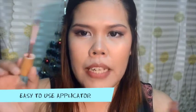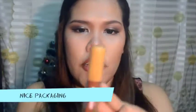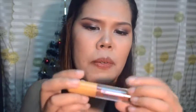Yung applicator niya is very easy to use. So, kapag ganito kasi applicator, parang ang daling ipantay sa lips. So, gusto ko siya. And I also like the packaging kasi alam mo talagang organic kasi nga bamboo, ganun. May nakalagay dito na Nature Essentials. So, compared to other matte lipsticks that I have, medyo malaki siya. I think this is a 10 ml product. So, medyo marami siya.